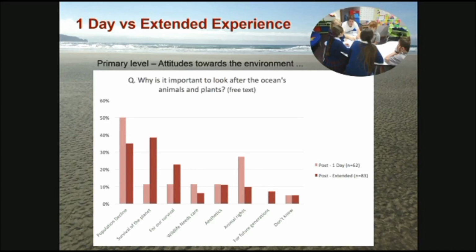Then we wanted to compare the one-day experience versus the extended experience. The pink is the post-survey from the one-day experience, and the dark red is the post-survey from the extended experience. You can see that when we asked them why it's important to look after the animals and plants, after the one-day experience, they were concerned with individual species, population decline, and animal rights. But after the extended experience, they related the importance of the ocean to survival of the planet and for our survival.